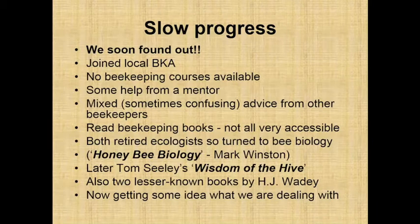The beekeeping books in Britain at the time were not really very accessible for beginners. We were recommended a book which has everything in it that you'd want to know, but when you're a new beekeeper, you don't even know what you need to know, so it was very difficult to use. Since then, some very good beekeeping books for beginners have come onto the market, and it is easier.